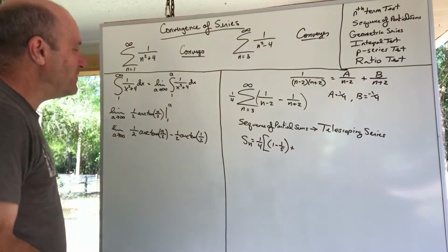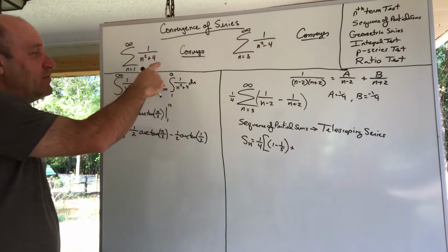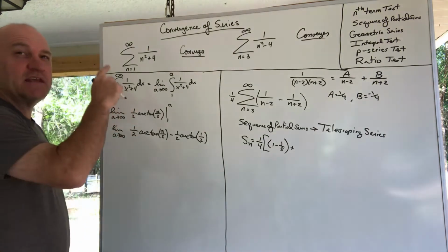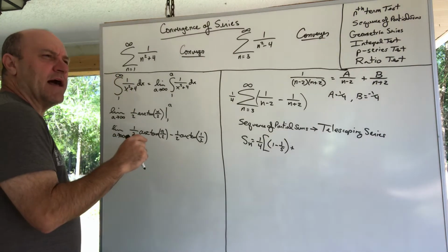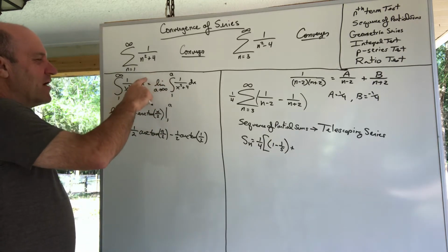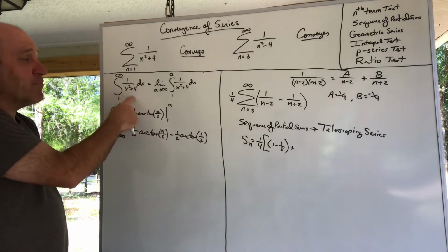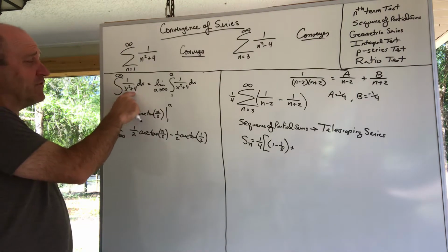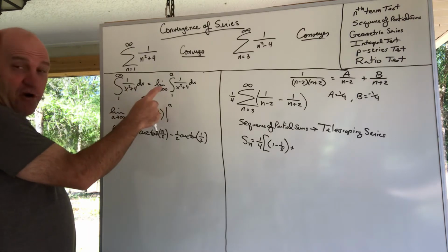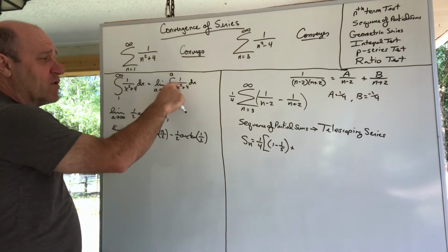Now, officially, to prove it converges, I would do an integral test. Technically, to do an integral test, it's got to be decreasing and continuous, so it is. Anyway, here we go. I rewrite this as an integral from 1 to infinity. Now it's an improper integral of 1 over x squared plus 4. To make it proper, you take the limit as a goes to infinity of the integral from 1 to a of 1 over x squared plus 4.